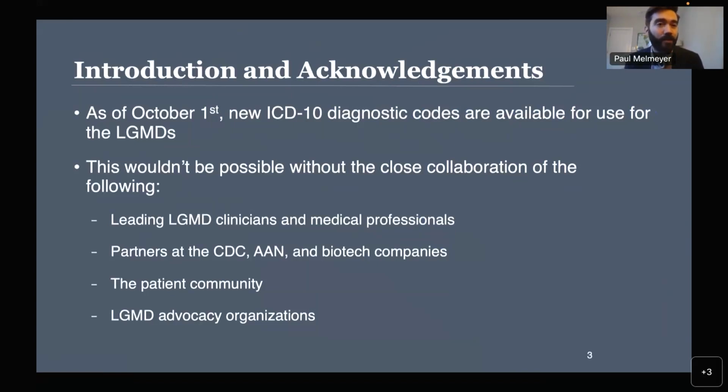Of course, the patient community themselves, as we were seeking to obtain these ICD-10 codes, we had a petition that went out to the community that was to go to the decision makers in the federal government. We had over 700 individuals from the community sign that petition, which was really amazing. So the community really showed up. And then, of course, our partnering LGMD advocacy organizations.